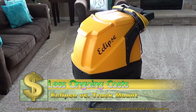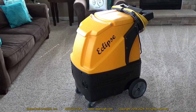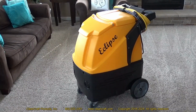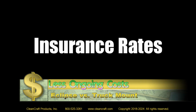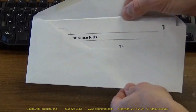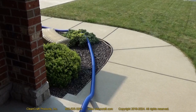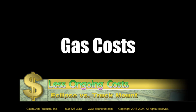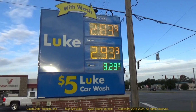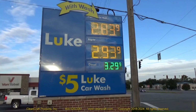Less ongoing costs. The upfront cost is only one small piece of the pie with a truck mount. When you own a truck mount, expect to pay way more in ongoing costs, such as insurance rates. Insurance companies know the added risk and dangers when running a truck mount because of unattended equipment running outside while you're cleaning. You will pay for this. Gas costs. Yep, don't forget your truck mount sucks gas. That's many dollars an hour going down the drain.